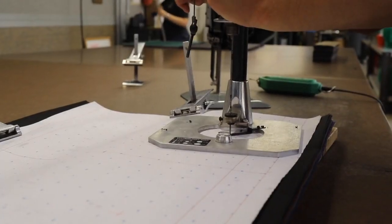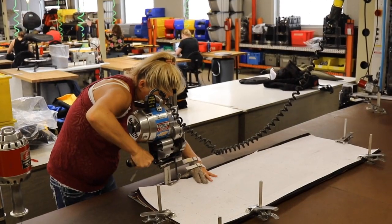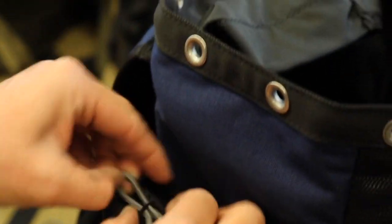Some of these bags have been stuck on this rack for years. And every day I walk by and ask myself, what if? Well, the question now is not if, but when. Each month, we'll be turning loose a new product for a limited time.